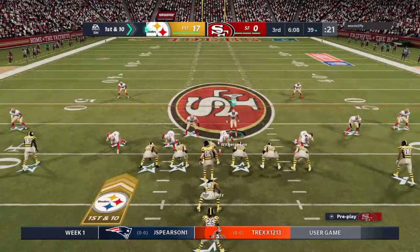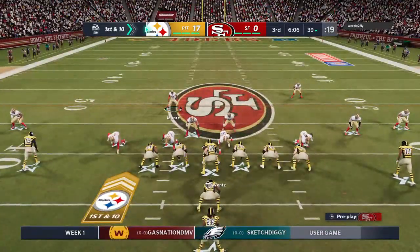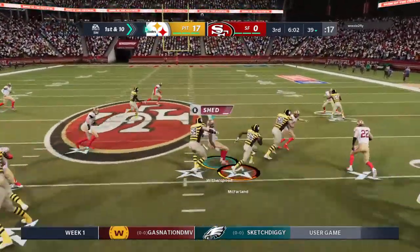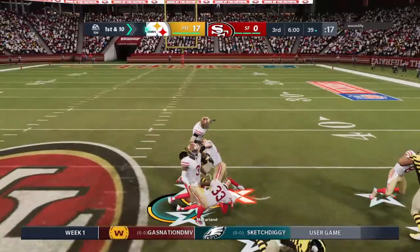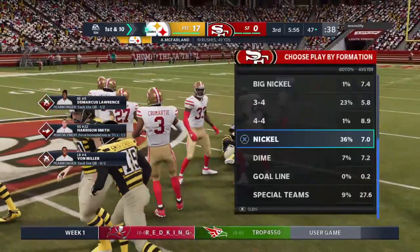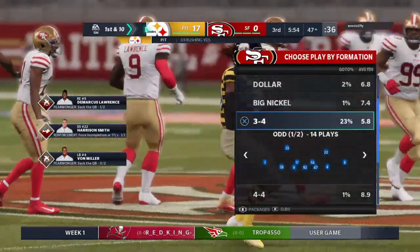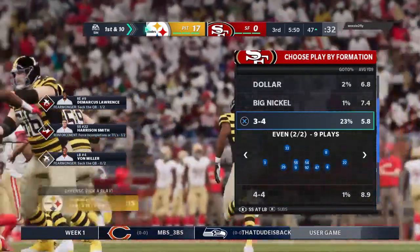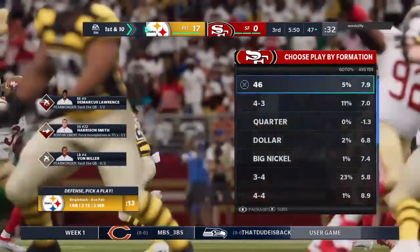Back-to-back good plays have them on the move on first down. McFarland once more. He's got the first down and more past midfield. And he's got it across the 50 to the 47-yard line. Back-to-back nice gains. That one for 14 yards and another first. A Steeler first down.